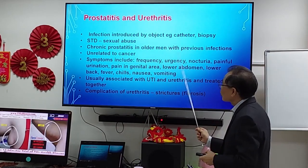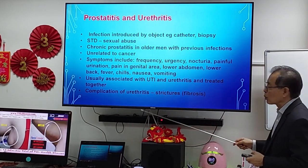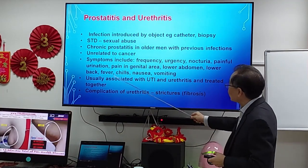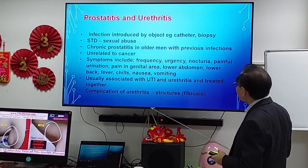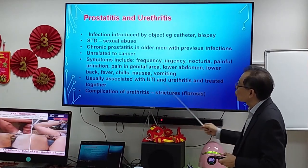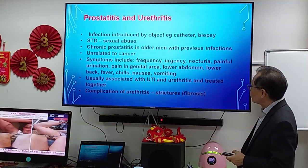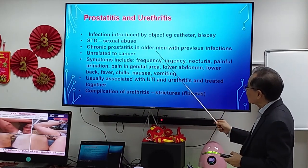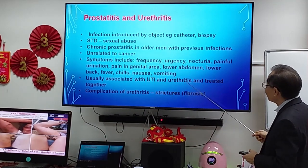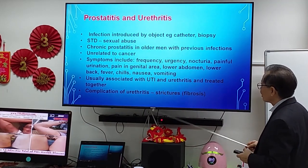Prostatitis and urethritis are not unrelated. The symptoms include frequency of urination, urgent night urine, painful urine, pain in the genital area, abdominal and back pain, fever, and chills. These are the usual symptoms that occur in the lower urinary tract. And prostatitis is always associated with urinary tract infection, particularly urethritis, and they're often treated together.